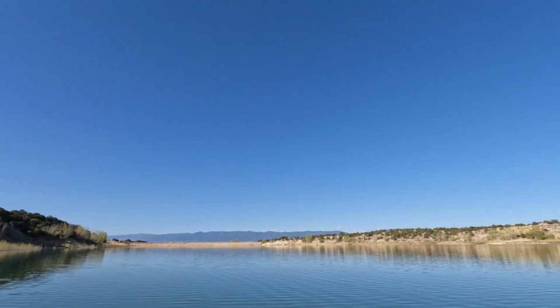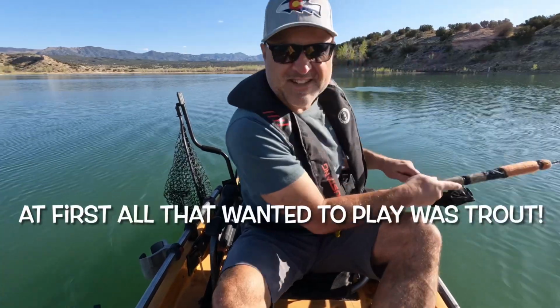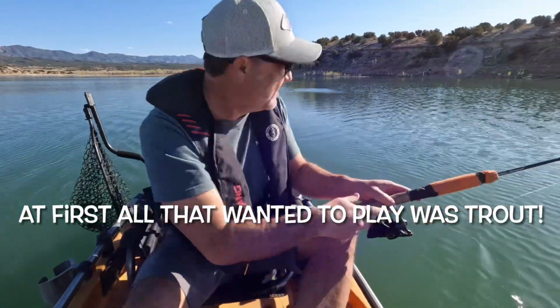All right guys, we're on the water now. It's not a very big lake at all. In fact, it's kind of almost a little pond lake kind of. So you can look around, if you can see any of this. Not much to it. Okay, first fish, guys. I'm guessing it's a trout.